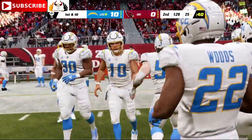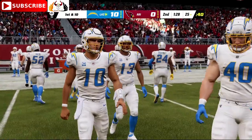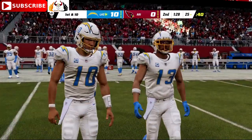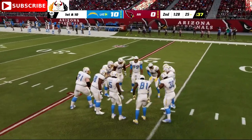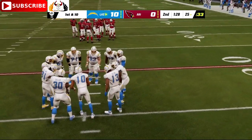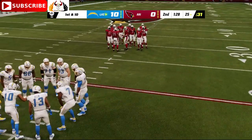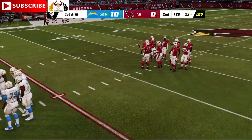The Chargers get set to go here for their 2nd drive. Still more than a minute to go, so there is time if they want to mount something here. Not only time, but they have 3 timeouts at their disposal as well. So that changes everything that you're doing here. Without those timeouts, you can only work the sidelines, hoping to get out of bounds. Here, the middle of the field's still available because you can call timeout and regroup.